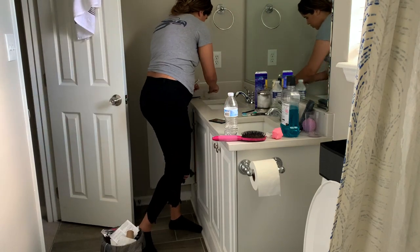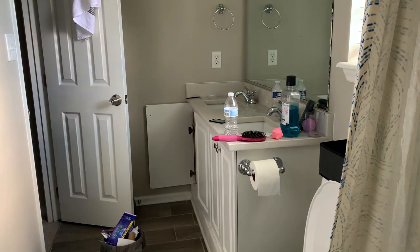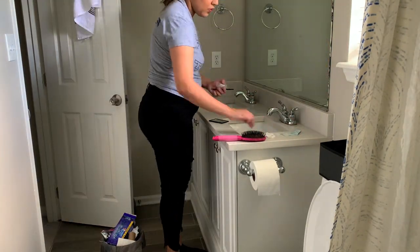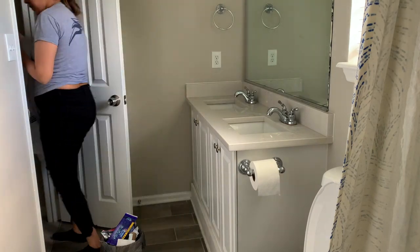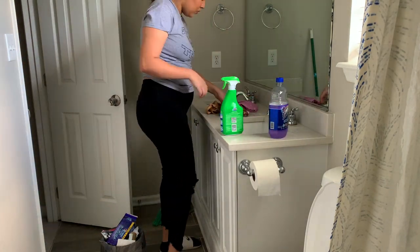And like you can see here, I just started picking up all the trash that I had on there. I had some water bottles, some little pieces of paper, or if I opened some stuff, I would just put it right there on top of the sink. So I picked all of that up and started cleaning it really quickly so I can start the fun part and go ahead and start decorating it.